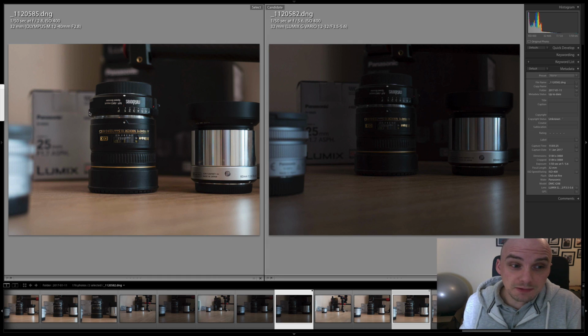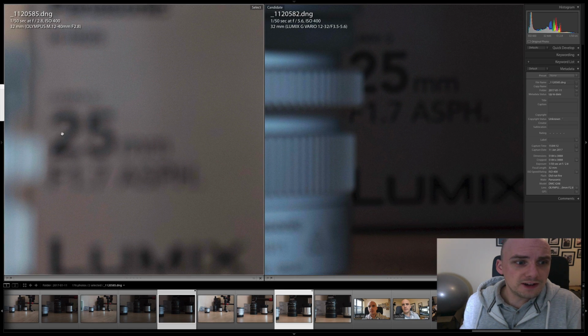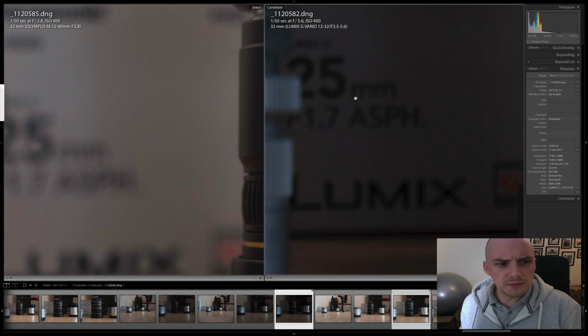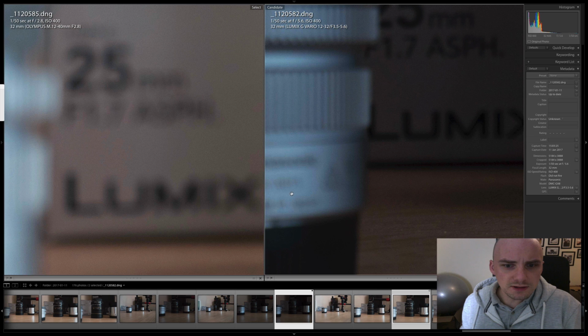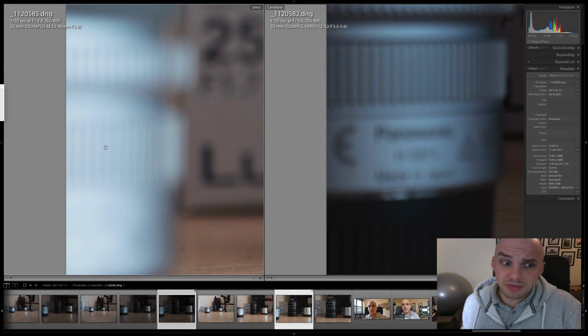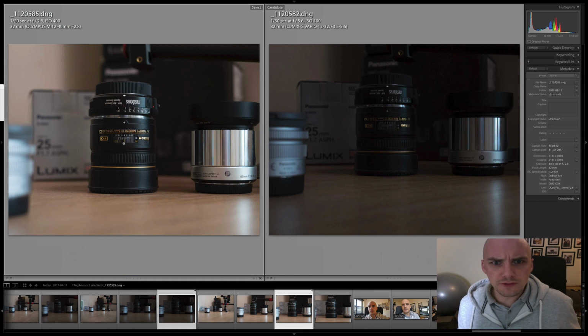But also look at the depth of field that we're getting here as well. So look in the background, the 25mm is just beautifully mushy with the 12 to 40 millimeter, and with the pancake lens you can clearly make out every word and every letter there. Again, if we look at the lens which is closer, the 15mm, it's mush, but it is super mush. That's what all photographers want. We want it to be super mush.